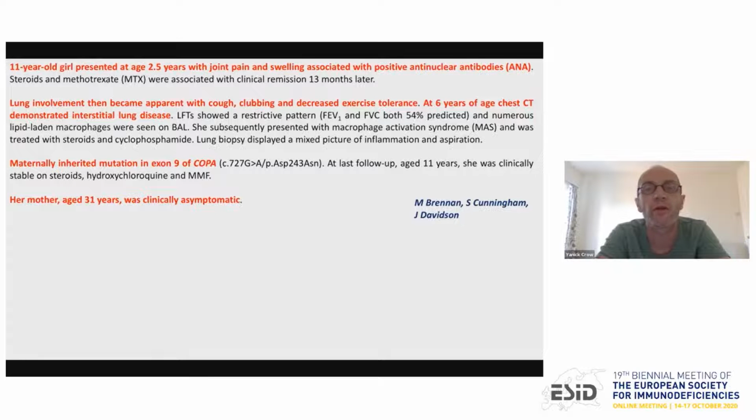and this was a child. This was the first patient that we were able to ascertain. So this was an 11-year-old girl at the time who presented at the age of 2.5 years with joint pain and swelling and positive anti-nuclear antibodies. And then she developed some lung involvement with cough and clubbing, restricting her activities. And she had clear interstitial lung disease by the age of 6 years. And what she has is a maternally inherited mutation in exon 9 of COPA. And I want to draw your attention, and I'll come back to this in a few minutes, that her mother had exactly the same mutation and was completely clinically asymptomatic.